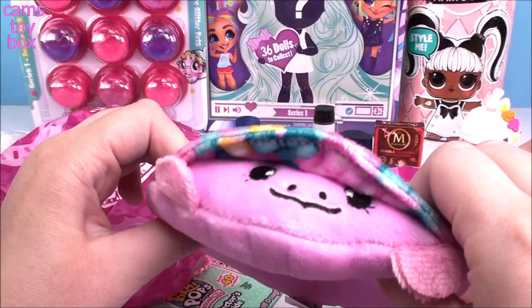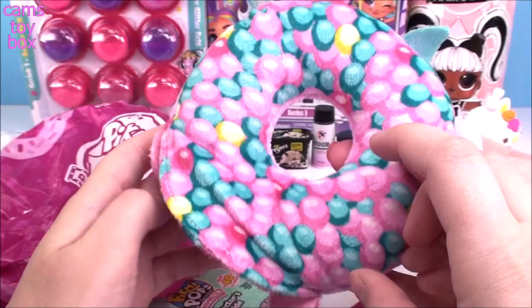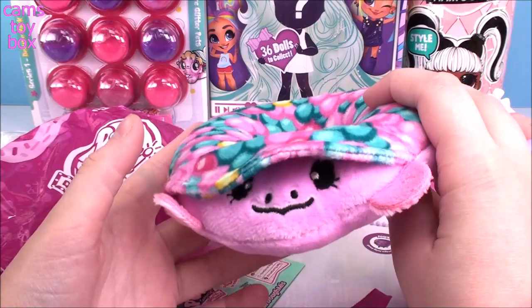How cute is this? Really cute. Do you like the print? Yeah. It reminds me of gumballs. Or like gumdrops, like, I don't know, a candy, gumdrops, sprinkles, something. Something reminds like that. Reminds me of gumballs.